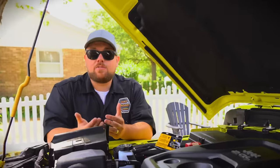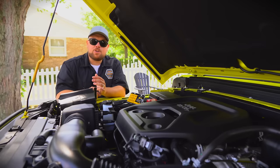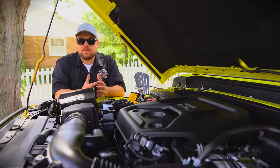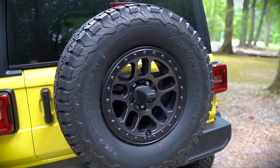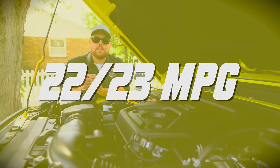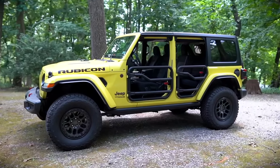Not only do I drive a lot for work, but I also drive to a lot of other places. So I've already gone down to the New Jersey Jeep Invasion, and I just took this to the beach last week, and I had a lot of fun with this down there as well. Now, what I can tell you after 2,500 miles of driving with the Xtreme Recon and the 35-inch tires, I am averaging anywhere between 22 and 23 miles per gallon.